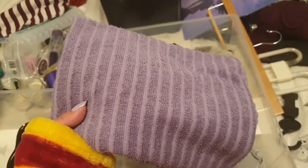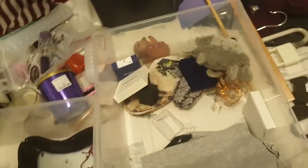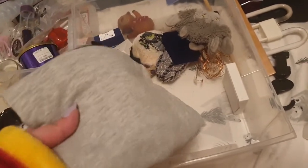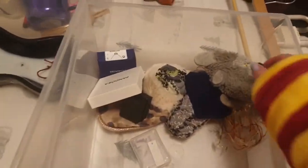This is a hand towel for our downstairs loo, which we are painting blue, so it's not going to work with a purple towel, but again, there might be an animal shelter nearby that can make use of that. And this is the t-shirt for a pajama set. I'm keeping the trousers but getting rid of the t-shirt, so I'll throw that because no one wants half a pajama set.